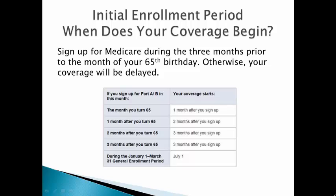So when does your coverage begin? So this chart is for people who sign up either during the month that they turn 65 or during the 3 months after that. So you can see here that there's a delay. If you sign up during the month that you turn 65, you'll have to wait until 1 month after you sign up for your coverage to begin. If you sign up 1 month after you turn 65, you'll have to wait 2 months after you sign up. And if you wait 2 to 3 months after you turn 65, you'll have to wait 3 months. So there would be a delay in coverage if you wait. So again, it's always best to sign up during that first 3 months before the month that you turn 65.